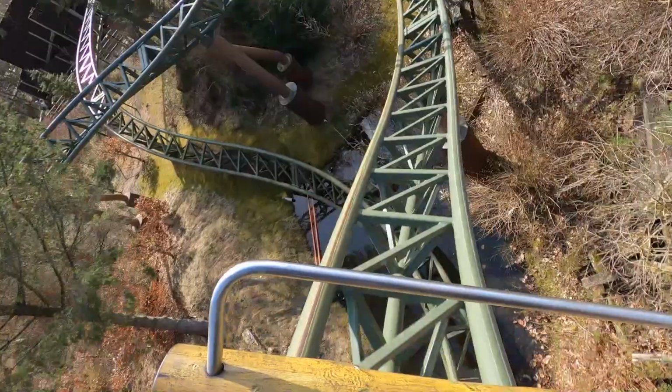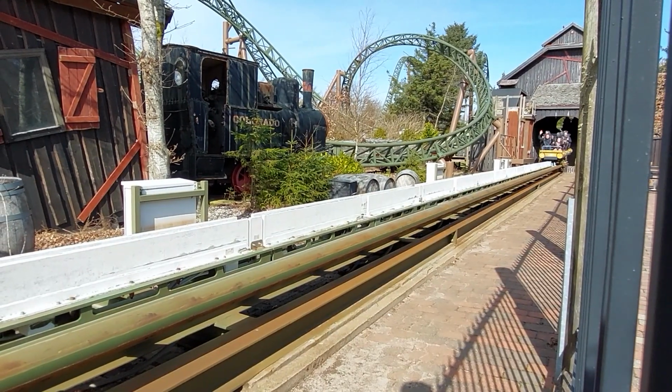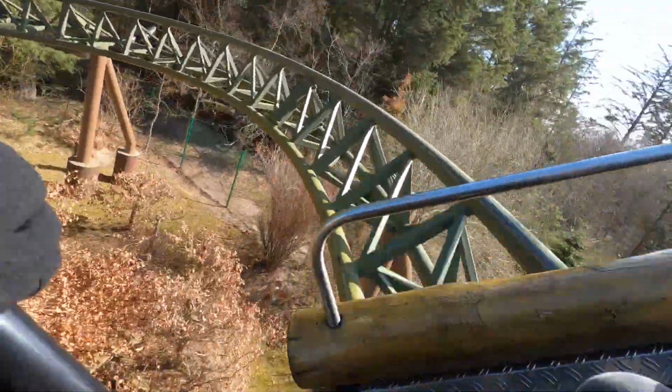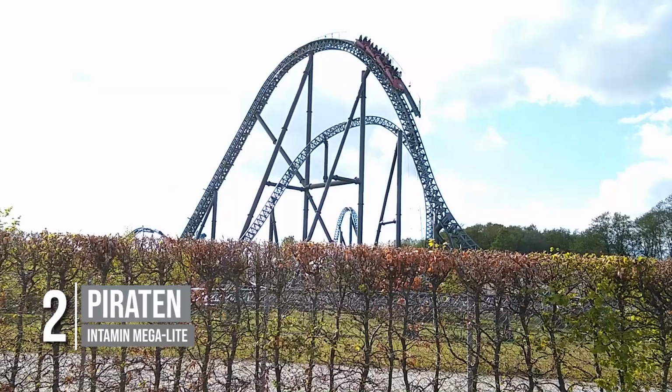People say this is a rough ride, but I don't think it's that bad. It doesn't bother me in the least. This ride is just a good ride that packs a good punch. It's a great thrill coaster, honestly, and it plays on several of the things that I have a weakness for. That's why I love it. And number 2, here it is, Piraten.